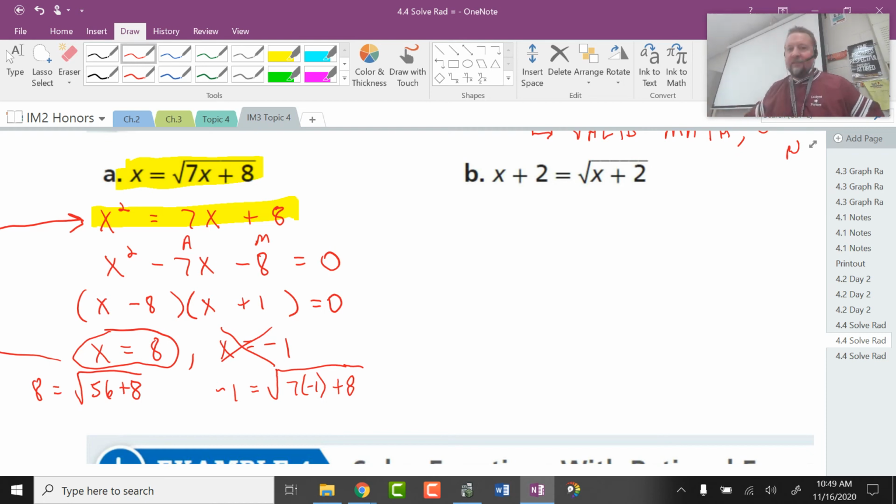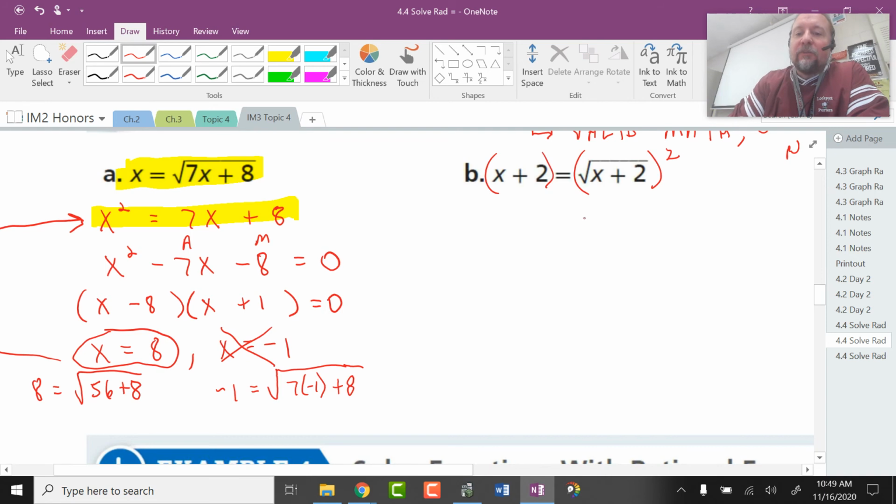So what do we do to both sides? Oh, square. Now on the left side, how do I square the left side? Hey, by the way, good factors are good. Oh, so you FOIL? Yeah, you're right. I tricked you into saying what you need to do because you don't just square x and square 2. On the right side, the square root and the square cancel. But on the left side, you have to FOIL. So go ahead and FOIL and tell me what you get there.